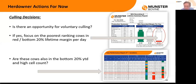So like we said before, we're looking for the double reds. If they have 3 reds, it means they're poor production and they're cell count trouble. But the double reds, then they're the ones that are actually performing the poorest. And look at the margin per day. As we mentioned with this churn before, if you look at this herd here, you know, a very low margin per day. So those red cows are barely covering their costs of production. So if you can move some of them on and replace them with better, higher genetic merit animals, you can really fill up that churn and really lift the production in the herd.